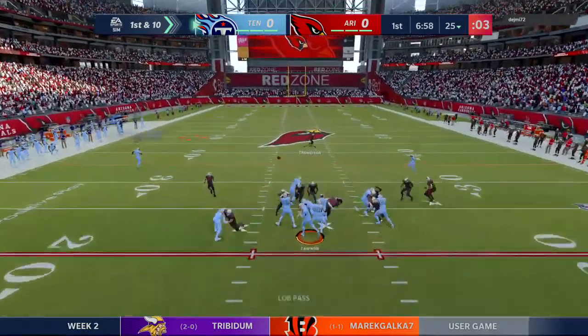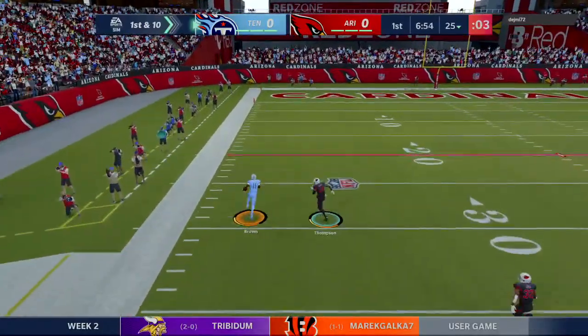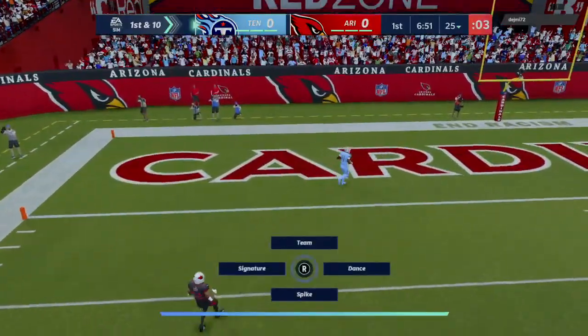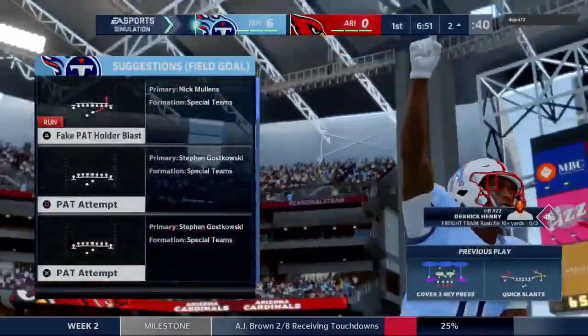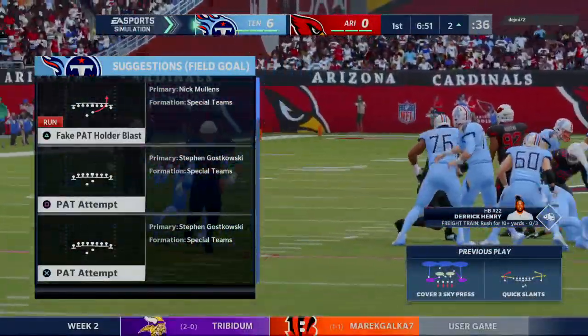On first down, it's Tannehill. He'll get this one complete. That's A.J. Brown. 20, 10, touchdown, Titans. Tannehill's pass. A.J. Brown, his second touchdown on the season. And the Titans have taken a first-quarter lead.